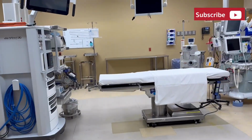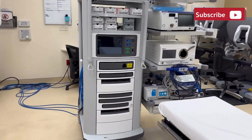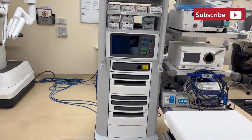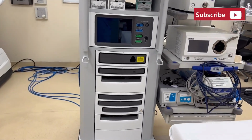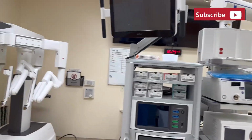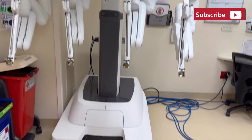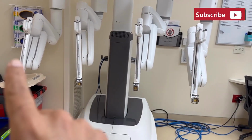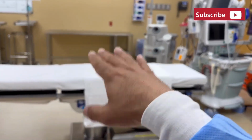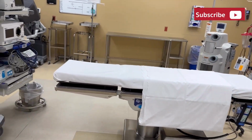All right, everybody, this is a typical robot operating room. The robot's name is Da Vinci. This is the Da Vinci tower, the robot tower. This is where all the wires get plugged in. Here is the Da Vinci robot, with 4 arms. Each arm gets draped sterilely, and they move the robot right on top of the patient. Not the complete machine, just the arms go on top of the patient.